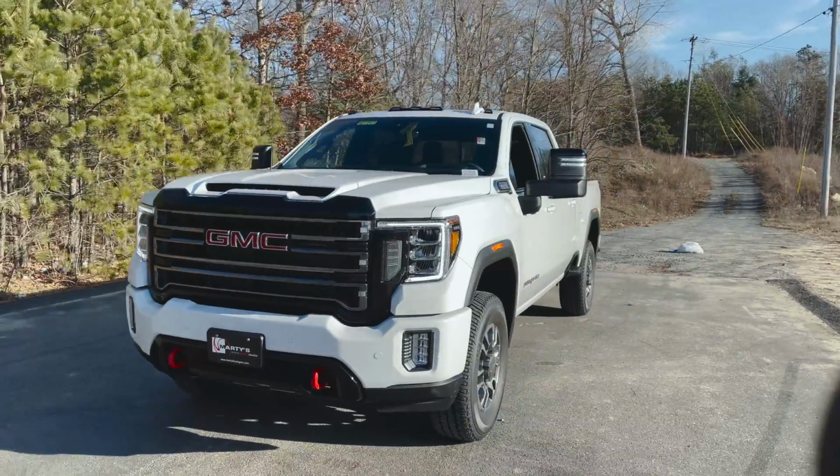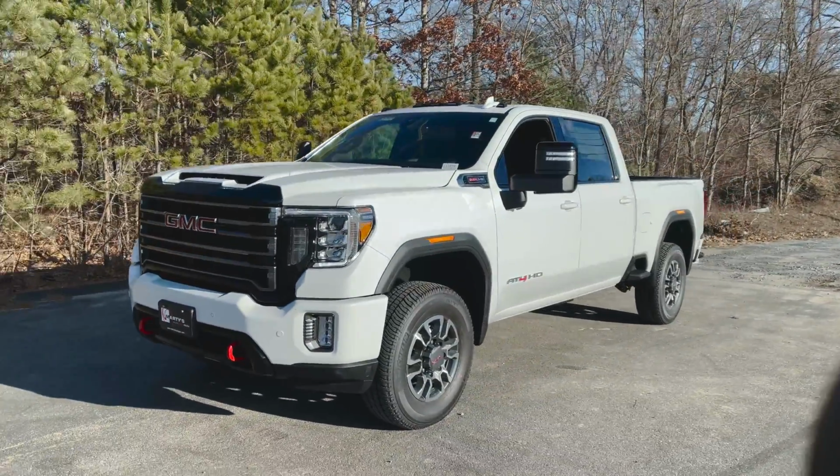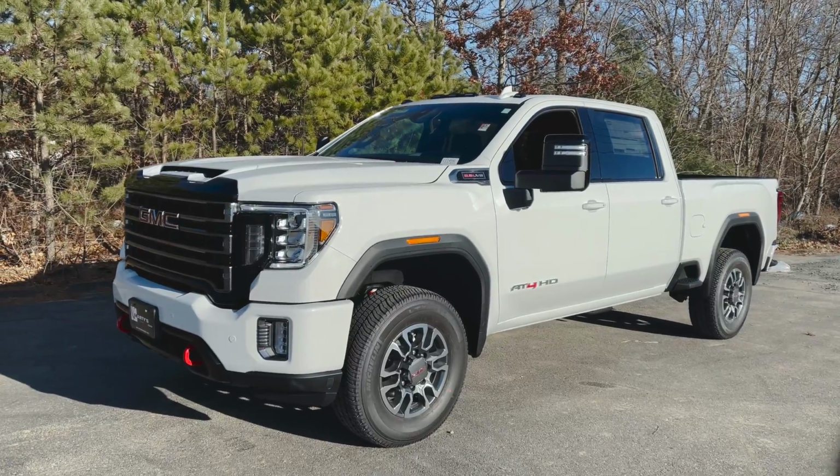Hopefully the highway noise and the wind noise isn't too much. I'm in a new spot today. Wanted to get as much light on this beauty as I could.